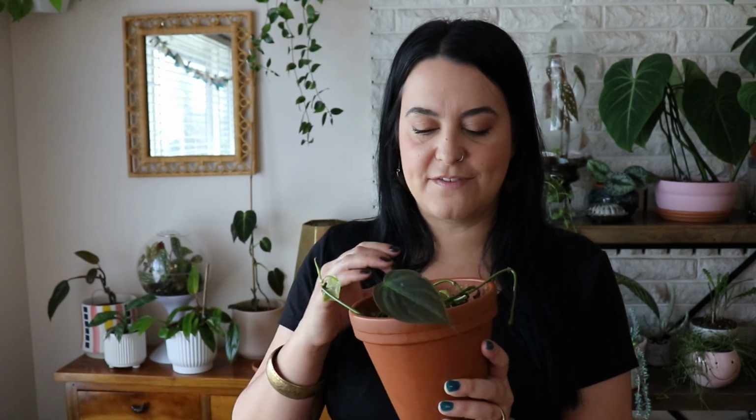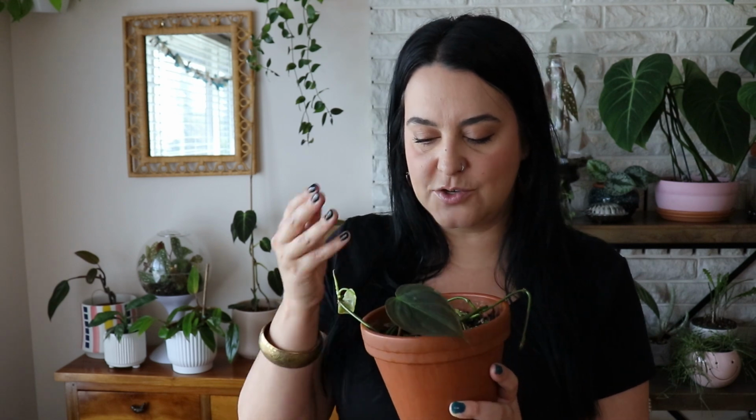I've also, and I'll show you in the routine that I've been following, been adding some things in here to strengthen the plant so that if the thrips are still in here or come back, the plant is a little bit more equipped to fight off those pests as well. We're gonna save this. I want to save it, even though I get so frustrated with it. I feel like it's worth saving, and just seeing all this new growth makes me want to keep trying. So this is plant number 2.